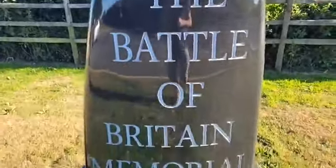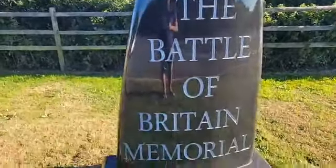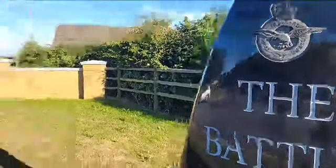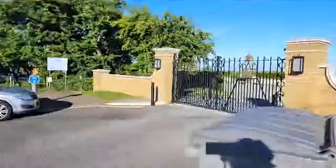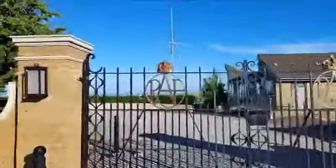So here's the sign as you enter, or just on the outside. They're pretty cool, in the shape of a wing. And again, it's in a place called Capel-le-Ferne, which is up on a cliff. We're going to go and have a look round. What is also really cool is the gates have RAF on the top of them.